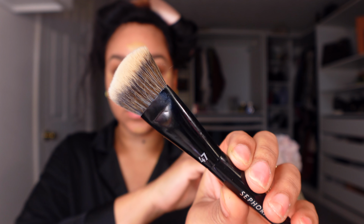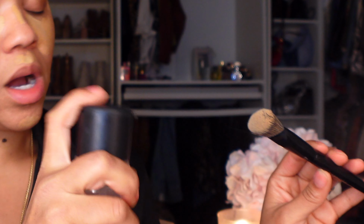Blend it out. Use the Sephora Pro 47 brush. And I'm gonna spray it down with some water. I'm gonna start on my forehead and my Cupid's bow and my chin. So these are the areas where I want them to be lifted, but I don't really want them to have like the full effect.